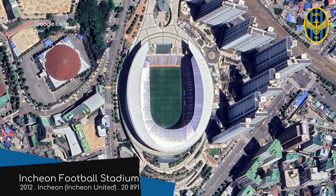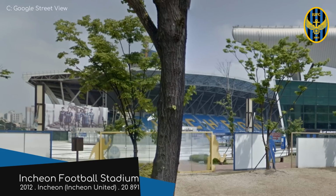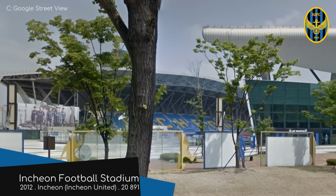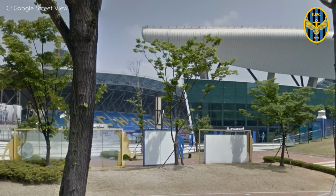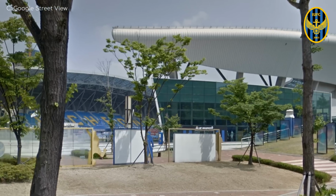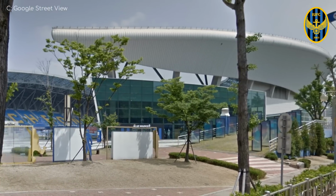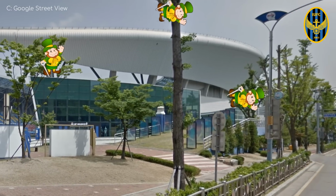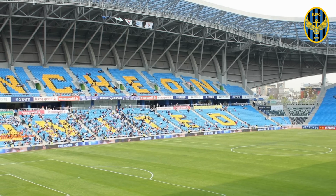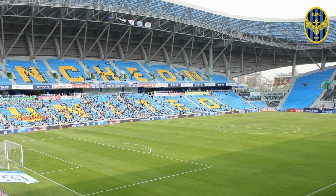Incheon Football Stadium, Incheon United. Supposedly, this stadium was designed to resemble a ship pulling into port. That seems like a bit of a stretch, but if you squint and then take a powerful hallucinogen, you can kinda see it, as well as the many leprechauns flying around it. The unique roof canopy was also designed to maximize crowd noise. Now that I can see.